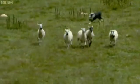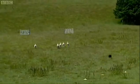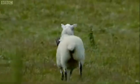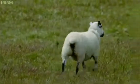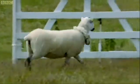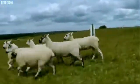Going down the drive okay. Just gaining speed a little bit now as they go towards the first gates, the first drive gates. There's a ewe on the left-hand side that'll have to be tucked in. She's still out, offline. Will he get her in? He's turning her in. Great stuff. Well, that was a good recovery there.